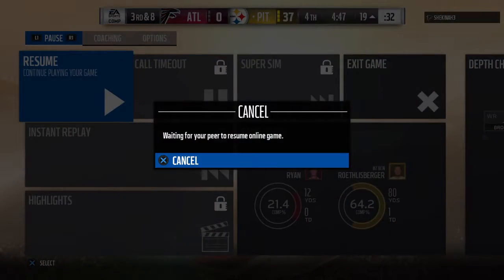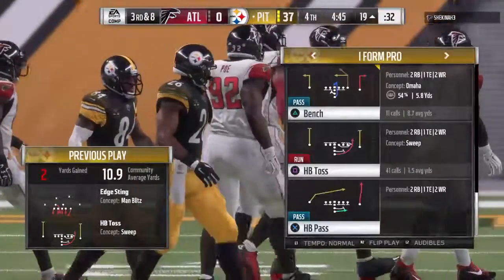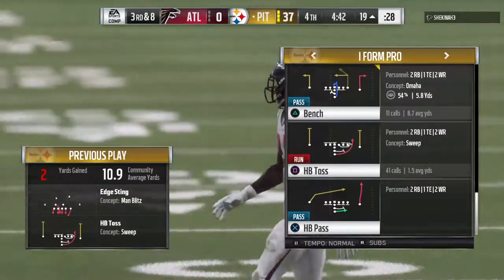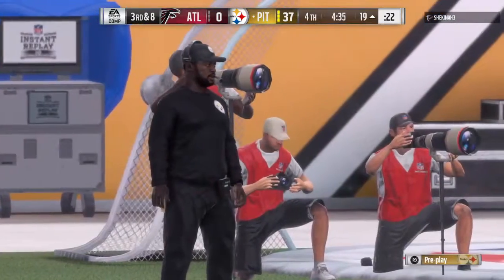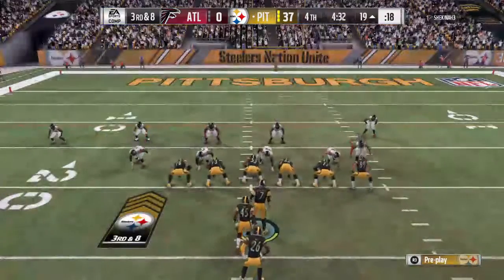Not only did they string the play out, but they didn't allow any room for a cutback. Really well organized on the defensive side. The Steelers on third down. They've converted 3 out of 5 thus far. This is 3rd and 8.